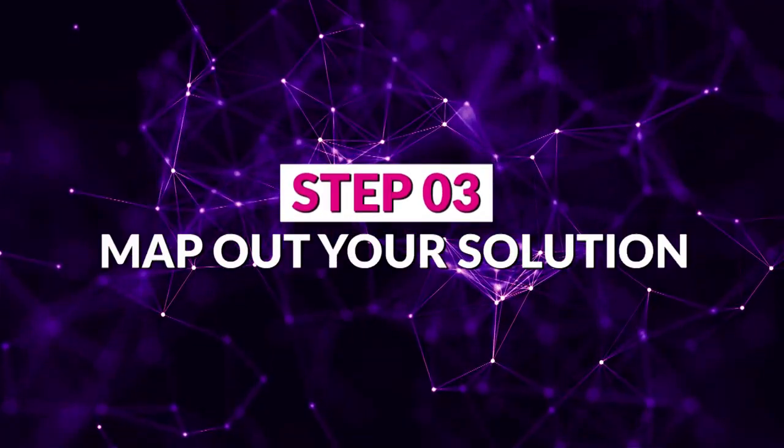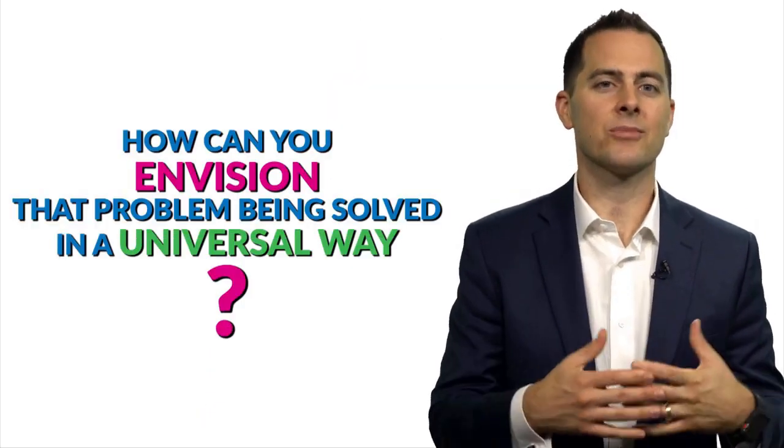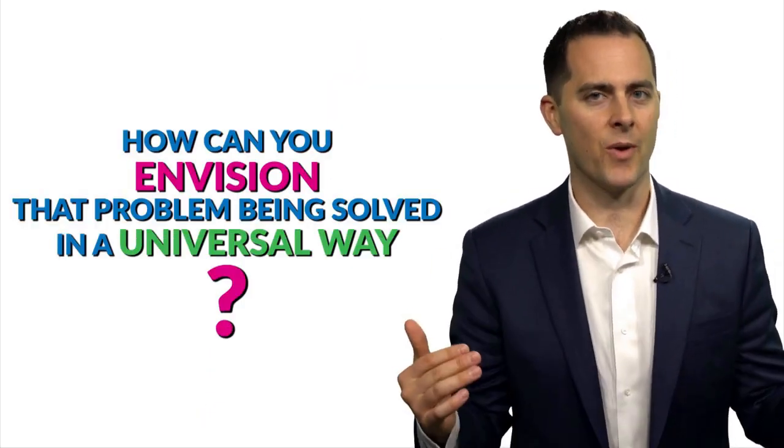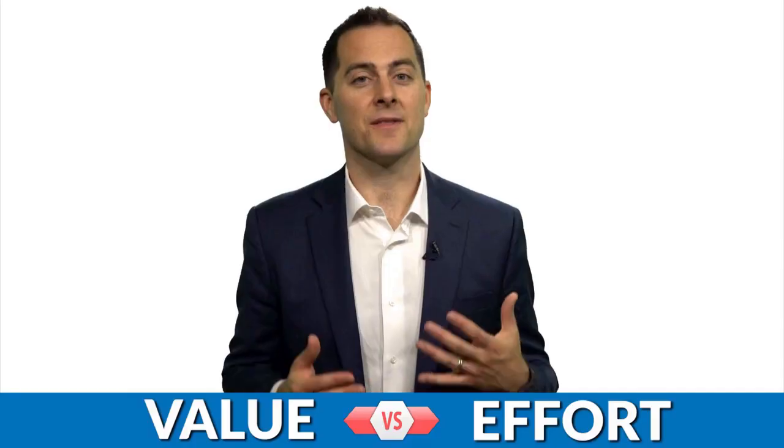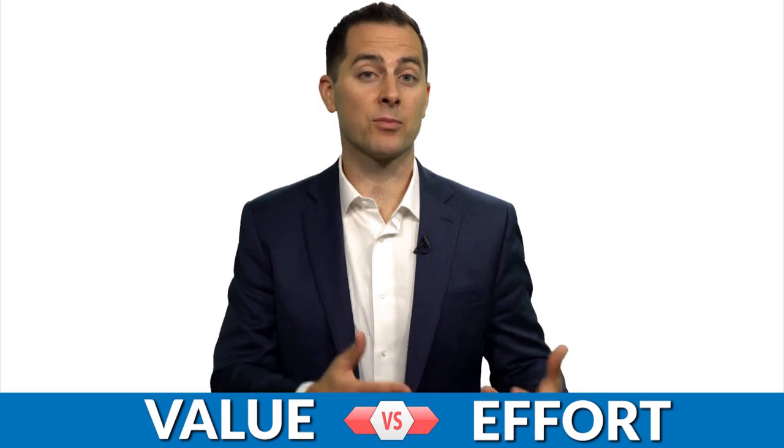Step 3, map out your solution. So, as you start to find these problems, figure out a way that your solution can create, right? And get at the heart of that problem, right? How is it going to solve it for not just you, but for people like you? And as you start to expand that audience, that potential customer base, how can you envision that problem being solved in a universal way? Write those down as you start to iterate your invention and get to a solution that really is all-encompassing.